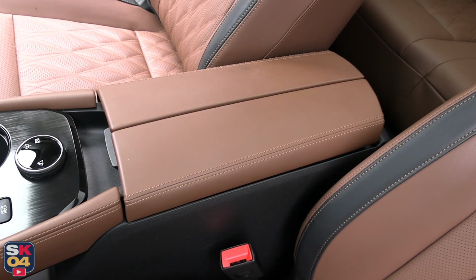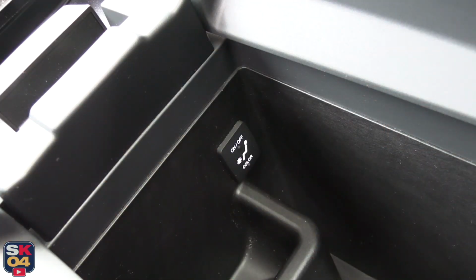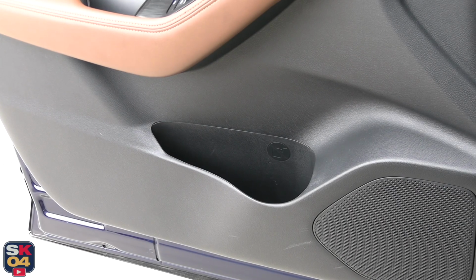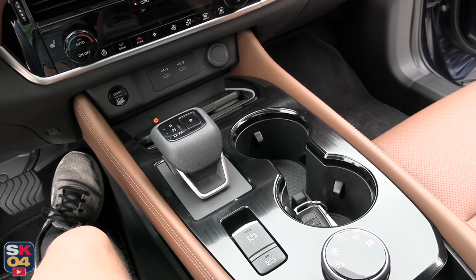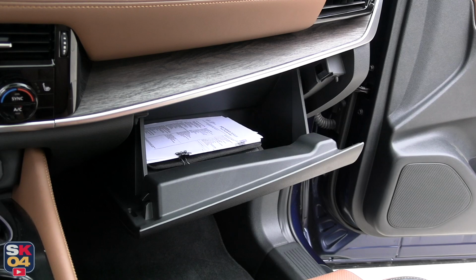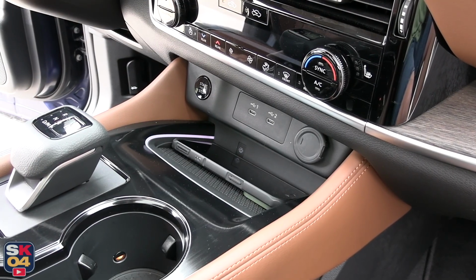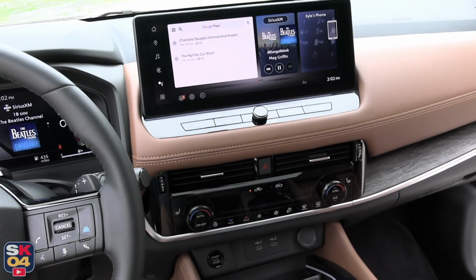Getting vehicle information is also easy thanks to the Rogue's digital displays. The 12.3-inch infotainment system is standard on the SL and Platinum, offering a more premium and feature-packed experience compared to the 8-inch screen used in the other trims. It provides crisp and clear images for navigation, audio, and more. All of your favorite media options are standard, such as Bluetooth streaming, Sirius XM satellite radio, and more.